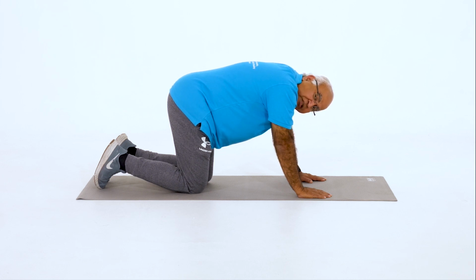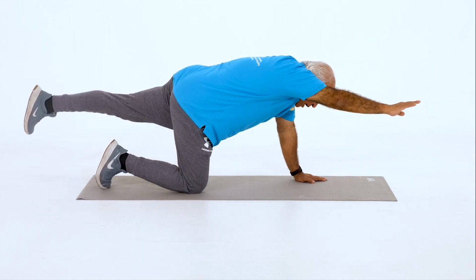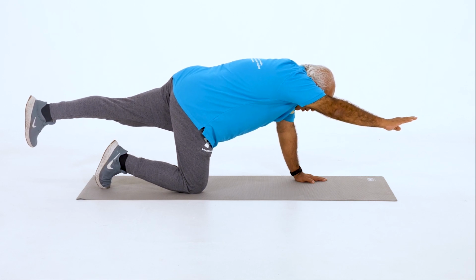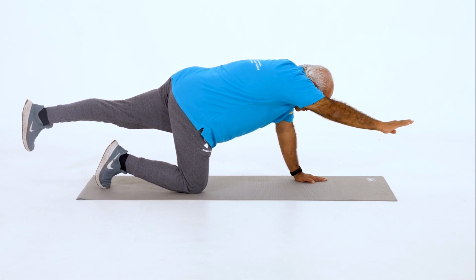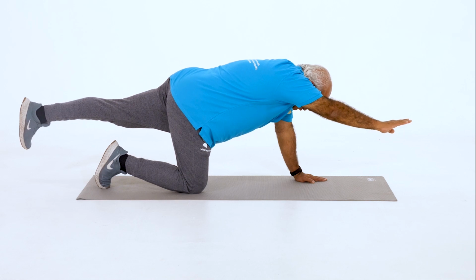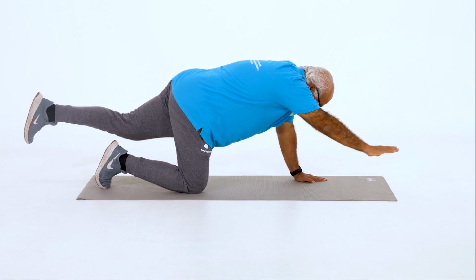So how do we do this? Let me show you. So I'm lifting my right arm and my left leg. So my right arm, my trunk, my body, and my left leg are all in a straight line. And I'm doing that. 10, 9, 8, 7, 6, 5, 4, 3, 2, 1. Slowly relax.